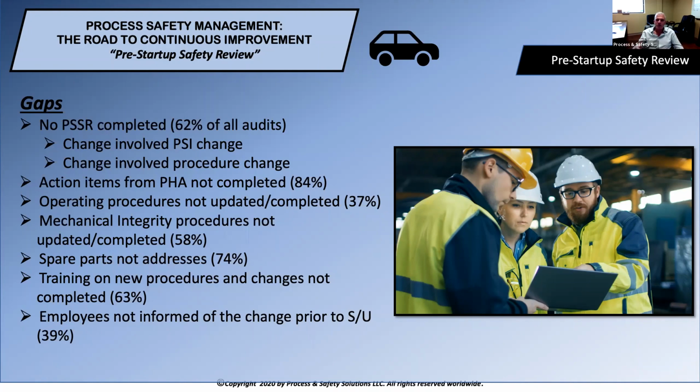Again, we're seeing that in 62% of all of the audits, there was no PSSR done at all. Action items from PHAs not completed. This really has to do with changes to the process or new processes that were added where the PHA is required and all of the action items are required to be completed prior to the introduction of chemicals. 84% of the time we find that those action items are not completed.